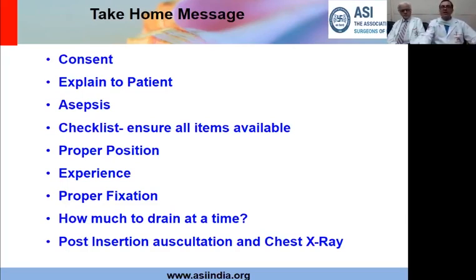Please have a checklist and ensure that all items are available at the bedside or in the ward before you make a cut.